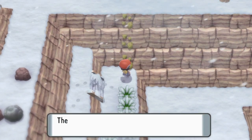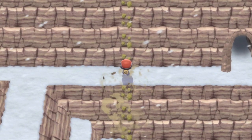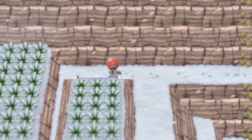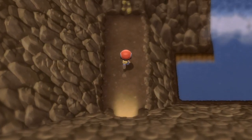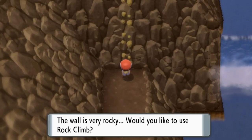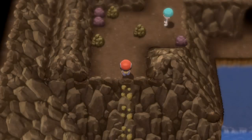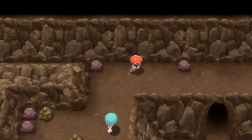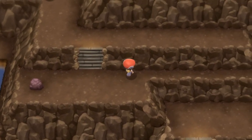Head up the stairs and around this corner and you'll come to this Rock Climb. Get on up to the top and then you want to head left and then through this section of long grass, through the door here, and that'll bring you back inside, and then head up with a little bit more Rock Climb all the way up to the top, and then you want to get into another fight with the Grunt, get past them and another one just around the corner, and you'll come down these stairs.